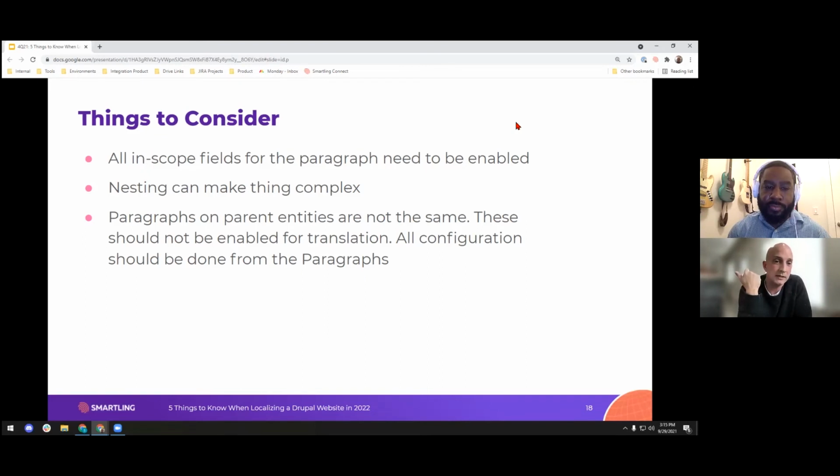And then also these fields can be nested, so they can be quite complex. So just having someone that understands how you set up these fields, and that they're configured correctly, and that when translation is completed, all the nesting is handled and preserved properly.